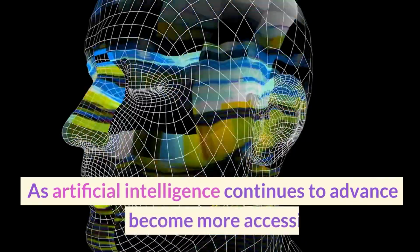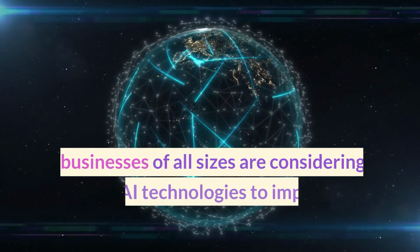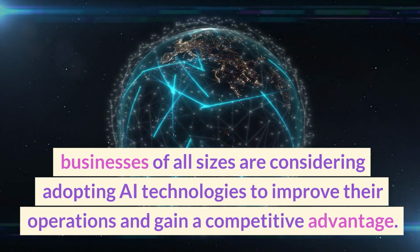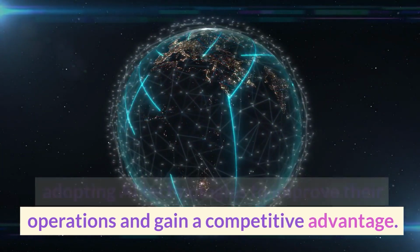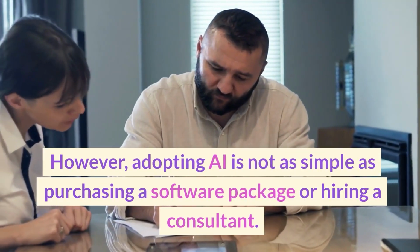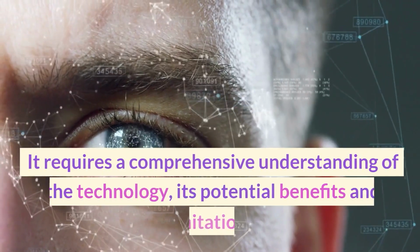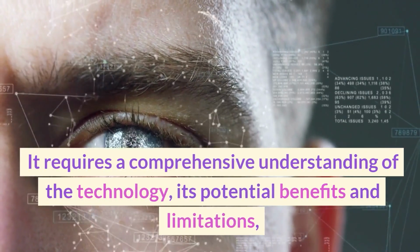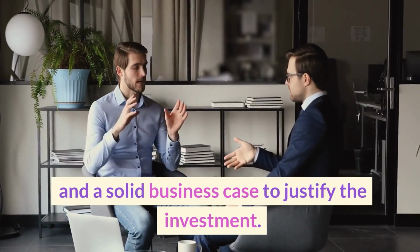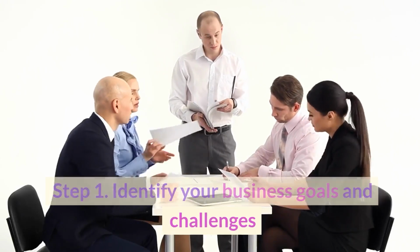As artificial intelligence continues to advance and become more accessible, businesses of all sizes are considering adopting AI technologies to improve their operations and gain a competitive advantage. However, adopting AI is not as simple as purchasing a software package or hiring a consultant. It requires a comprehensive understanding of the technology, its potential benefits and limitations, and a solid business case to justify the investment. Step 1. Identify your business goals and challenges.